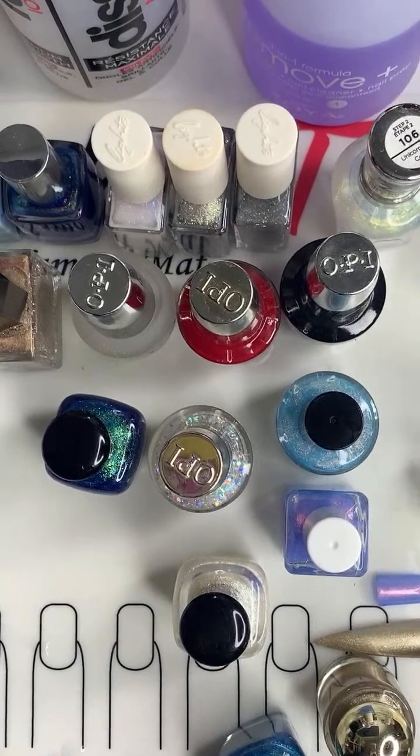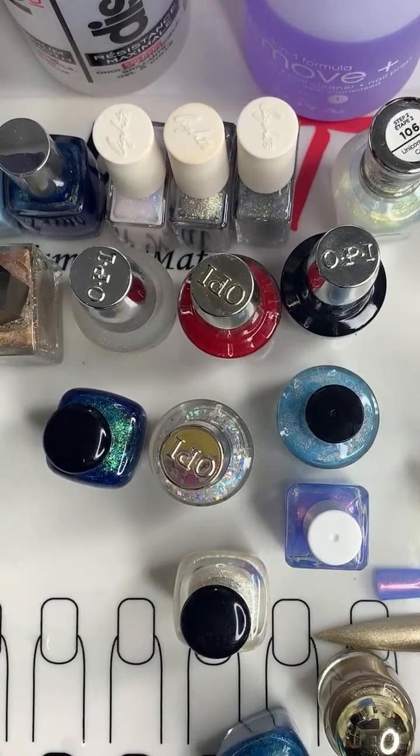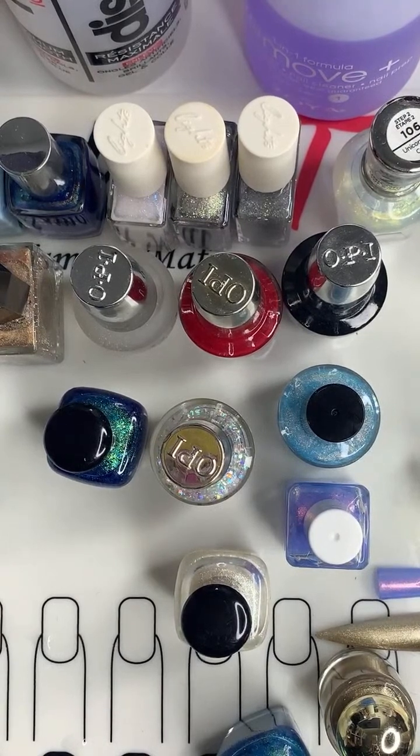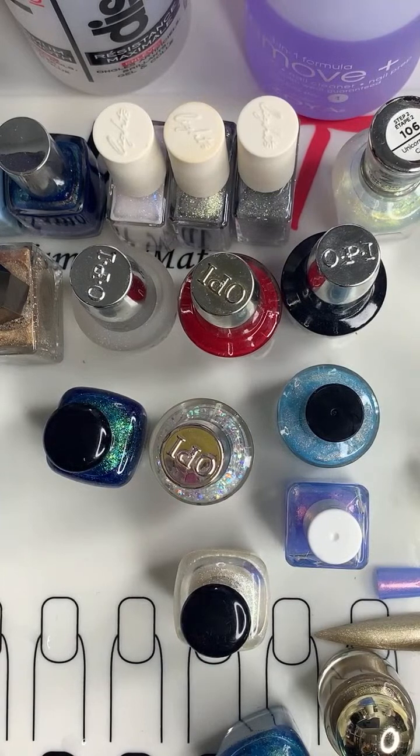So, Maria, you said Crucible has a reflective glitter topper. Oh, you know what? I've never heard of Crucible. Is that new? I thought I knew all the brands. Not to be like, but I did. I thought I knew all the brands. So I'm curious to know if Crucible is new. Is that a Canadian brand, Maria?